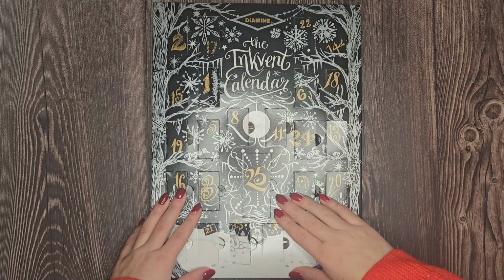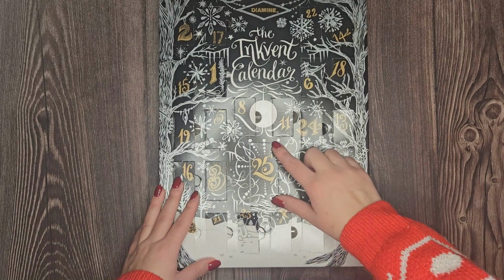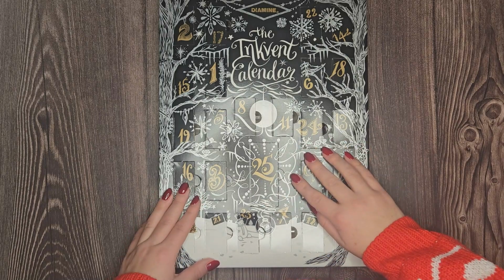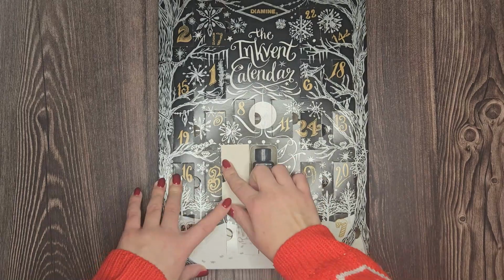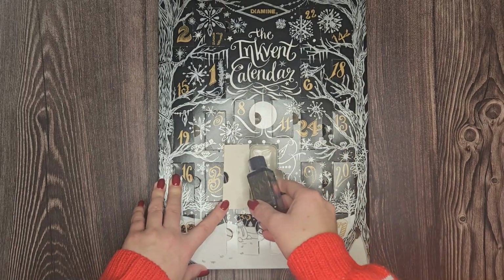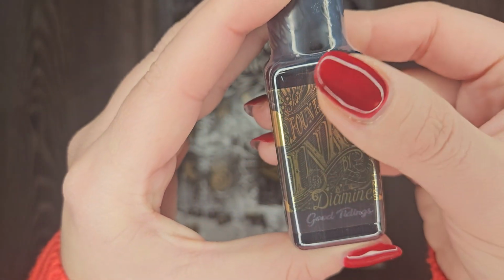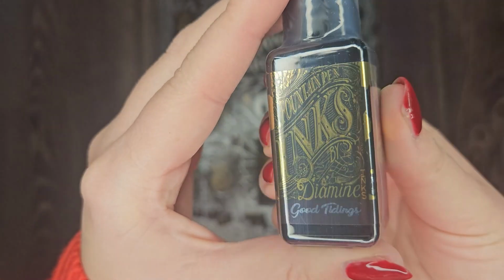I am a little sad, but also very excited to see what we get as our big bottle. Okay, let's open it up. Okay. This is what we're looking like.